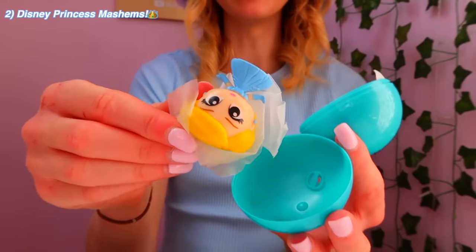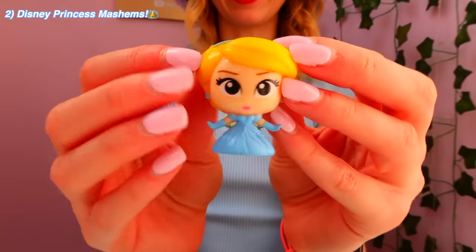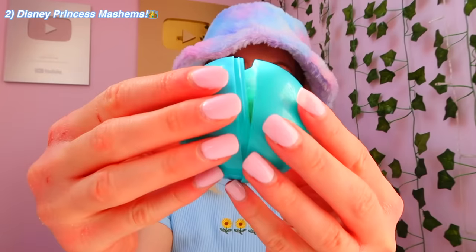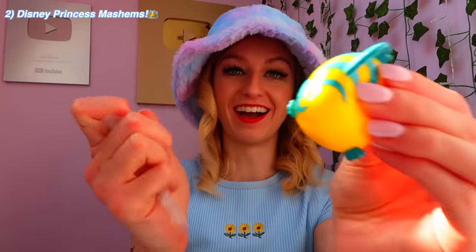Oh, we got Cinderella. And she's blue. That's like perfect. That is the perfect vibe for this video. Oh, we got a flounder. Okay, you know what? I'm not even mad. Flounder. He kind of matches too. He's like mostly blue, right? Oh, guys. He's literally like a fidget. These two are like literally solid, but no. Guys, we just literally found a fidget.